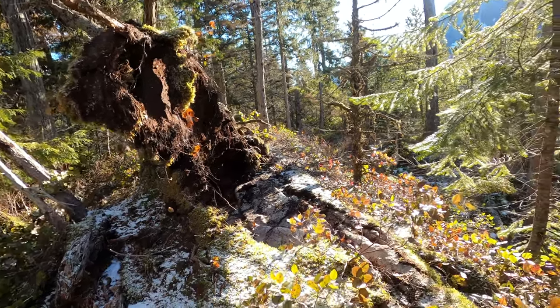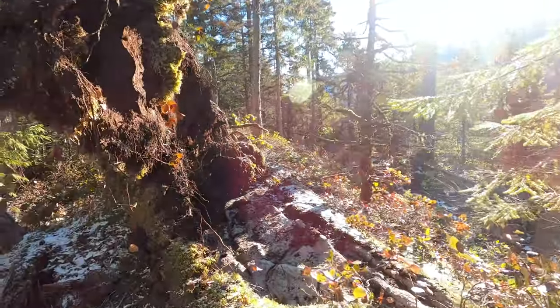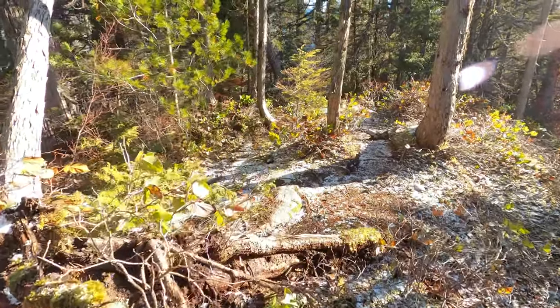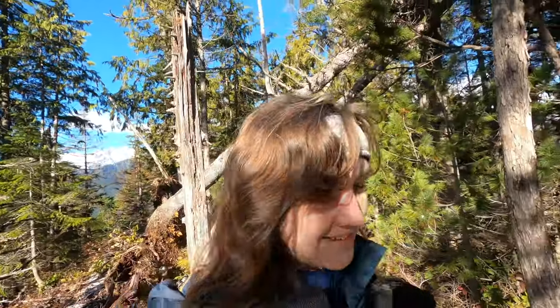Stegosaurus Butte, woo! Yes, and this little rocky ridge thing that I'm on right here, this is the true summit where this tree tipped over, pulled up a bunch of nonsense, but this is the true summit, the high point on Stegosaurus Butte. Done.